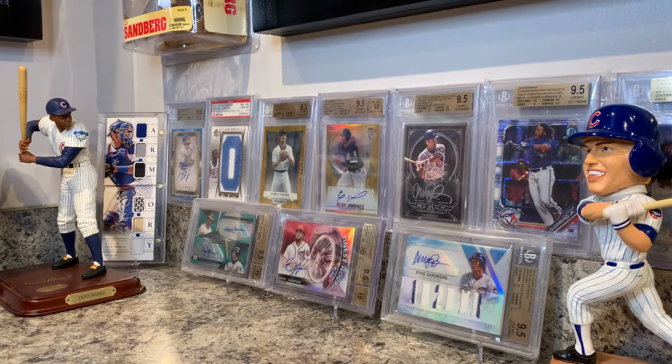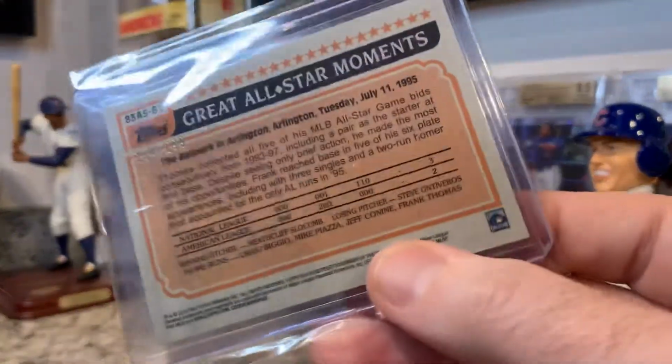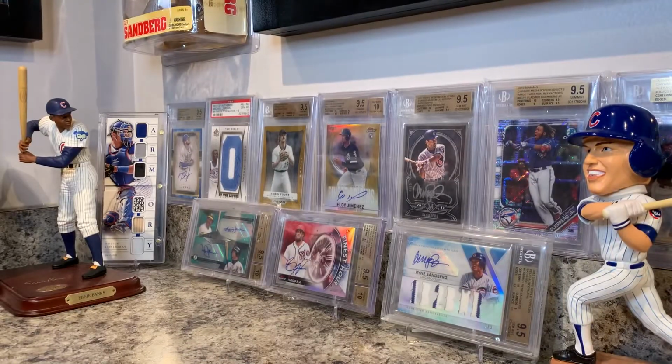Next one. This guy's another guy I don't collect much of, but when I see a good deal, I figured go for it. Nice black frame of Frank Thomas. This one is number 299. I think it cost me like $2, honestly. Black on black, and that was pretty cool.